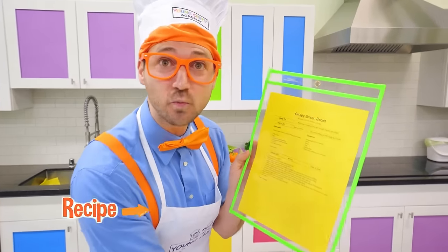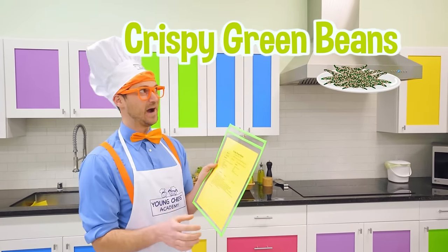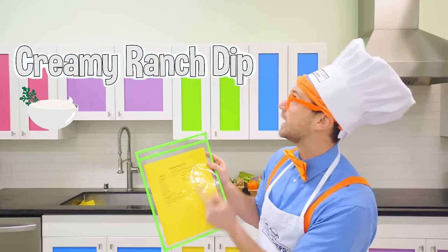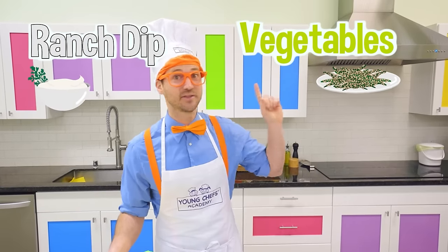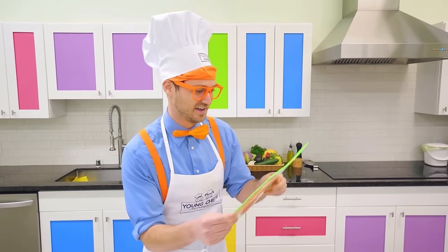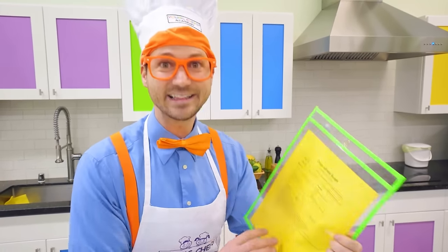I am looking at the recipe of what we're gonna be making today. Looks like we're gonna be making crispy green beans. Whoa, those look tasty. And creamy ranch dip. Oh, this is gonna be so yummy and healthy. I love vegetables and I love ranch dip. I wonder if we're gonna be able to dip the green beans into the ranch dip. Okay, so it seems like we need a lot of tools and a lot of ingredients. So let's get to it.